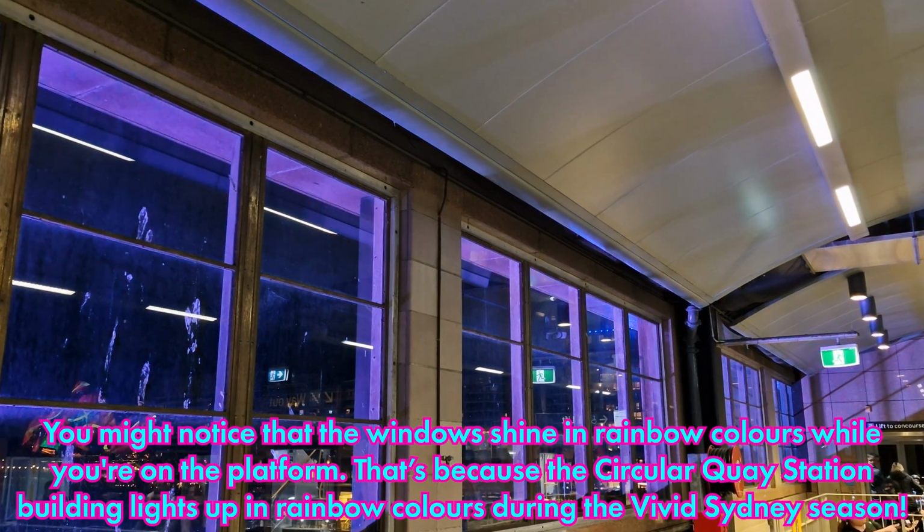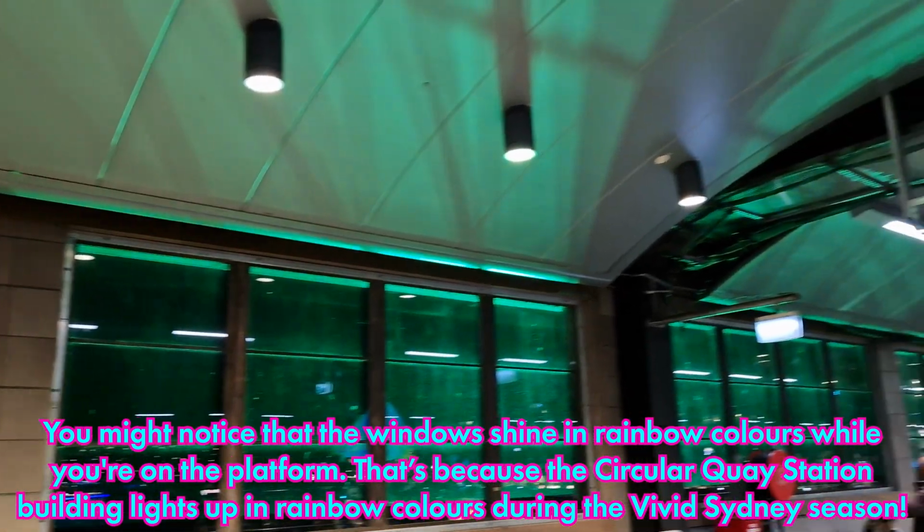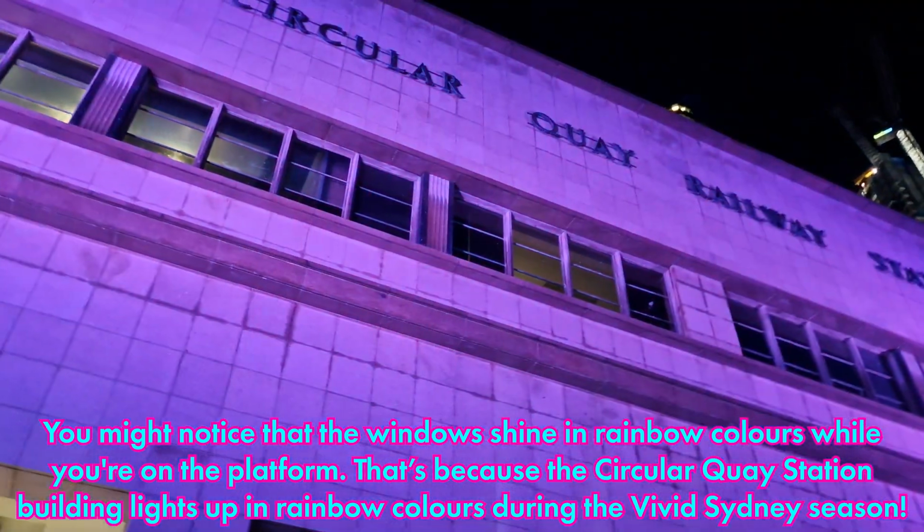You might notice that the windows shine in rainbow colors while you're on the platform. That's because the Circular Quay Station building lights up in rainbow colors during the Vivid Sydney season.